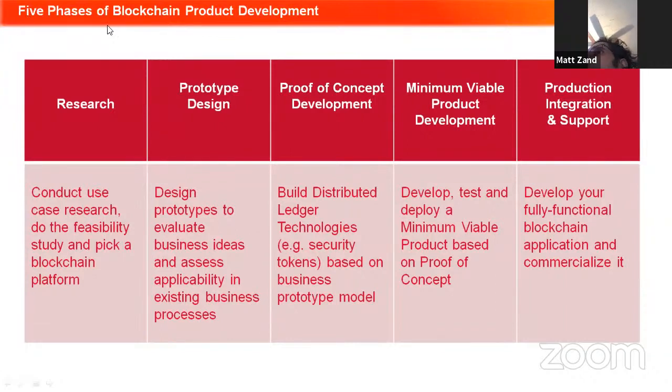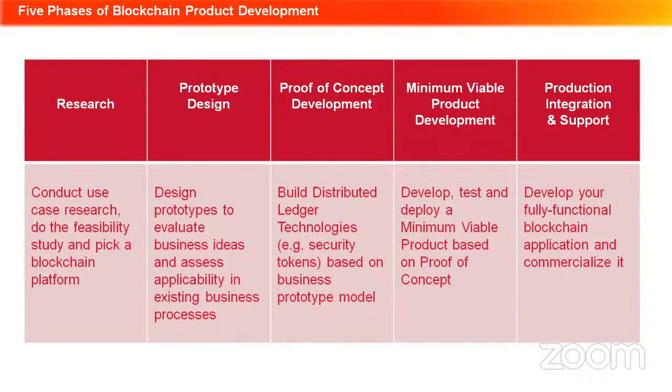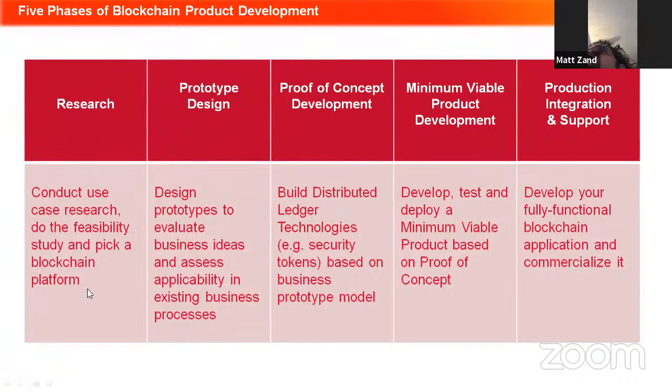So there are 5 phases of blockchain product development. The first step is you have to research to see if this idea is a good fit for blockchain, and then study what platform you want to use, what the architecture is going to look like, what the business model is going to look like. And one of the things I have noticed from many people out there is that they get excited about blockchain and even go to prototype or proof of concept, not realizing that they don't have a very good commercialization plan.